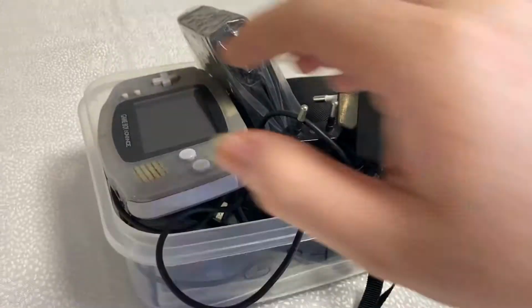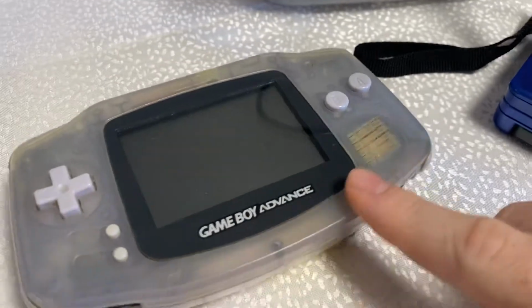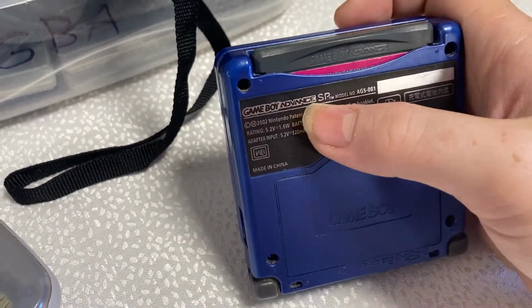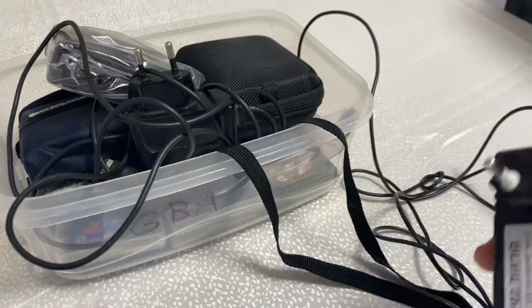These are the SP, and this is the regular Advance. So this is called just the Game Boy Advance. It's called the Game Boy Advance SP. I don't think it says it right here. So yeah, I have a couple of those, you can see. Then here I have a charger.